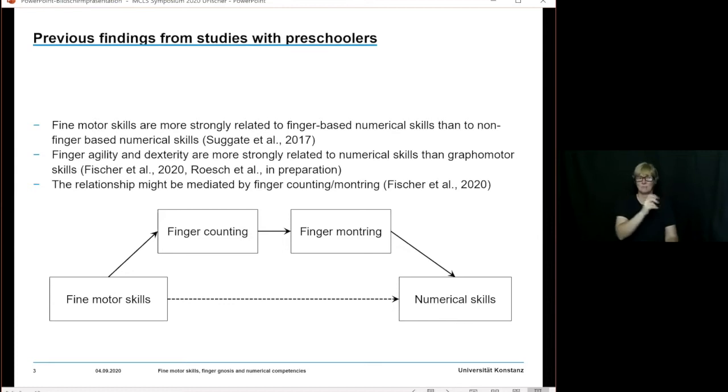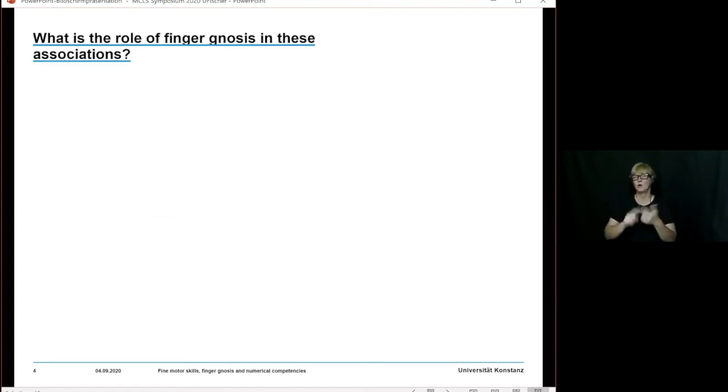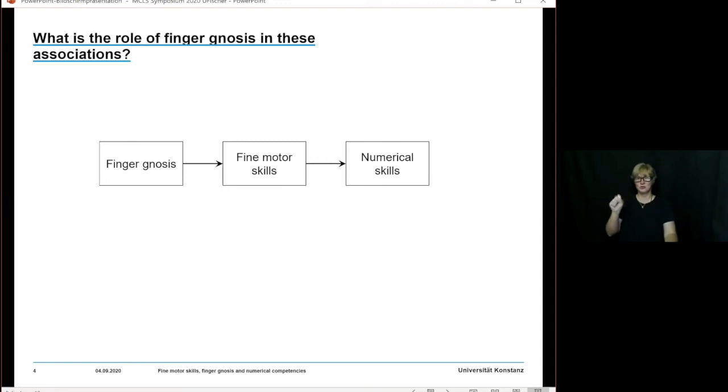But one thing that we really haven't looked into is how this is all related to finger gnosis. We were really interested in whether or not finger gnosis might, for example, be something that precedes fine motor skills. So it's very possible that finger gnosis is relevant when we develop fine motor skills, and we need to know where our fingers are, and we need to be able to represent them in order to even move them separately. And that might be a mechanism that could possibly explain our findings.